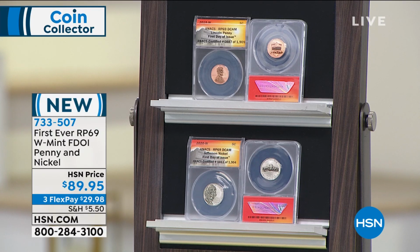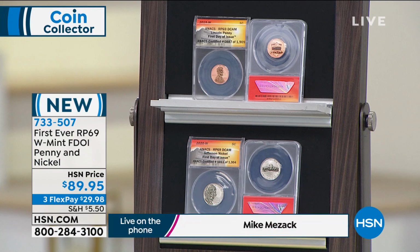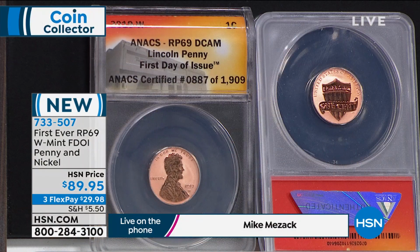Well, it's not necessarily that I found it. It's just that the United States Mint released it. Okay. And it's so funny. We knew that they were going to do the nickel from this year, and so they did the penny that you see up there from last year. So that's one of the reasons it's so rare. I had to reserve coins from last year. I had to hold those coins for an entire year to be able to do this set that you're seeing right here. Only 1,909 of these originally.